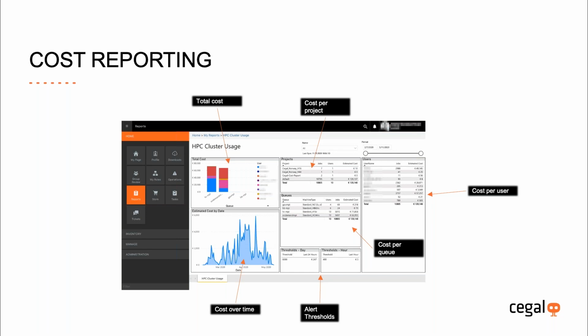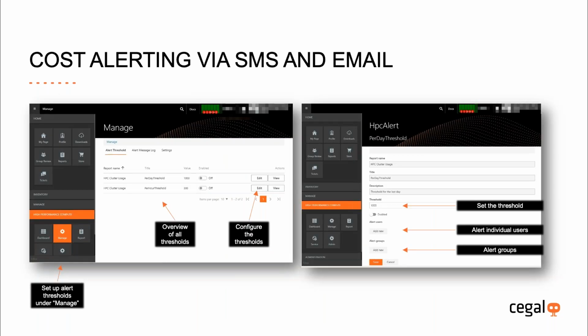We have the queues, and something I will talk a bit about later is the thresholds for cost control. So this is the setup screen for setting up alerting and thresholds. Here you have two thresholds. One is per day and one is per hour. So if the accumulated spend crosses the threshold of 1,000 euros, then the system will send out either an email or an SMS. And if you look on the right side, you can send that email or SMS to individual users or to a group of users. So that if you're in charge of this service in your company, you will always be sure that you will get a notification if something is using way more resources than what you planned.